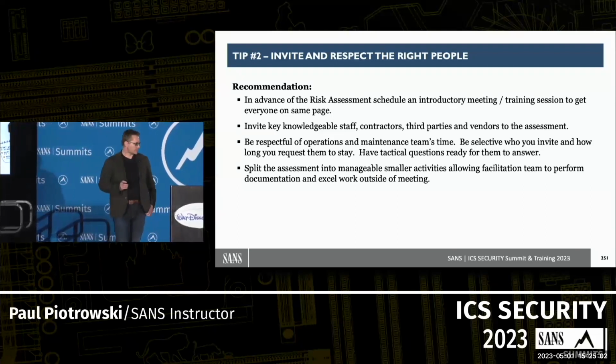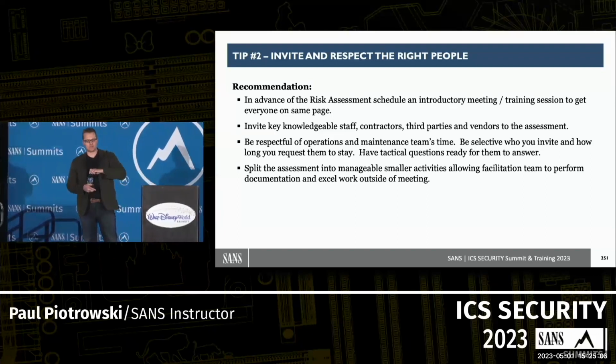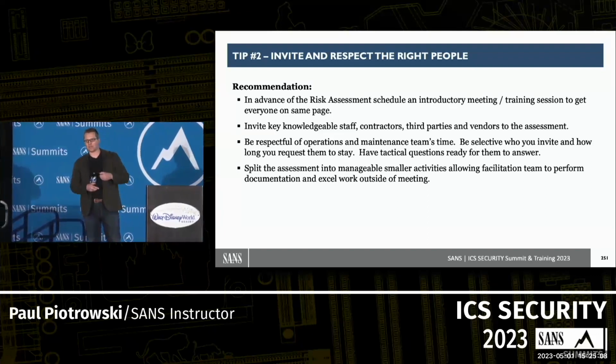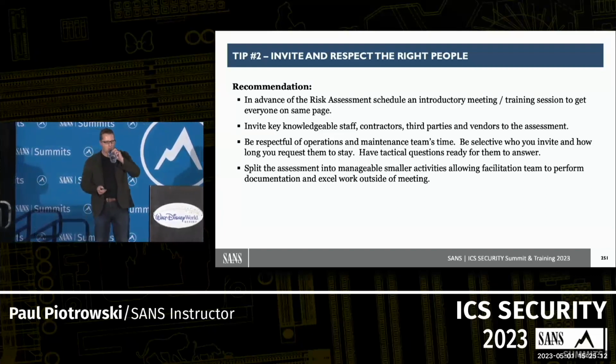Invite your vendors, right? Sometimes vendors and third parties, integrators actually know the system better than you. So make sure that you invite the necessary people that are knowledgeable on your system.